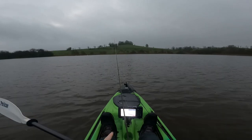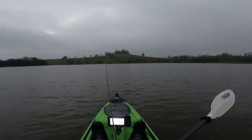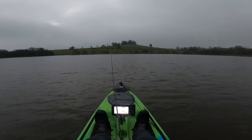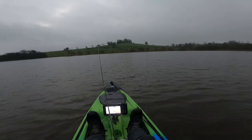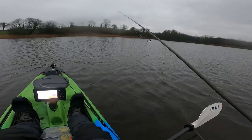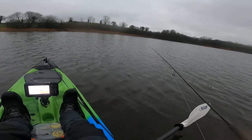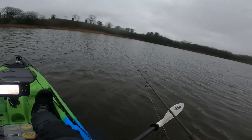Now heading out, drop shot rigged up already, and we're going to have a wee scout around and see what's what. There's some fish there. I doubt they're perch that high. But yeah, good to see fish nonetheless. Good markers in the fish finder. A bit big to be perch, to be honest.